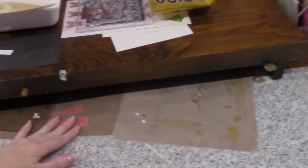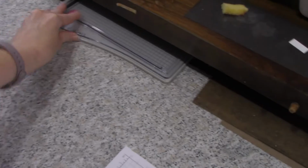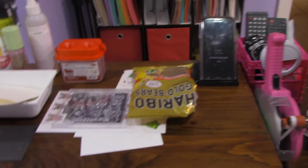Underneath here, I've got my silicone mats. I've got my press board. I've got cutting mats underneath here. So all of that flat stuff, and I've got my Tim Holtz platform here, Stampin' platform, all within easy reach, but it's kind of tucked away. Kind of a staging area going on here.